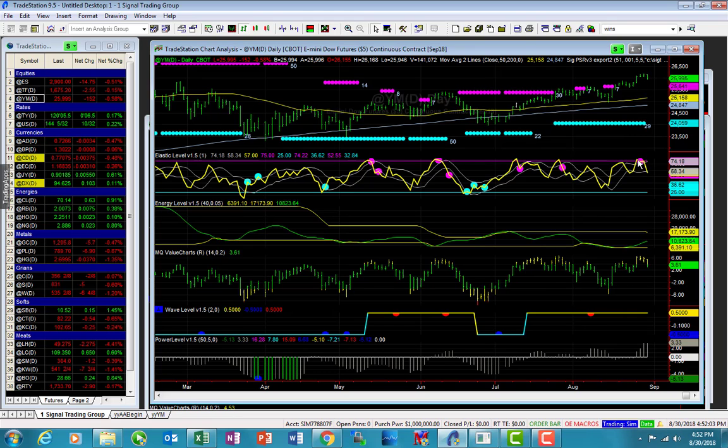Many times when we get this elastic level, it is premature and we're just on hold waiting for something to take place. It doesn't always happen that day, but it does put you on notice that the market is overbought, or theoretically oversold in other cases, and looking to sort of retrace.